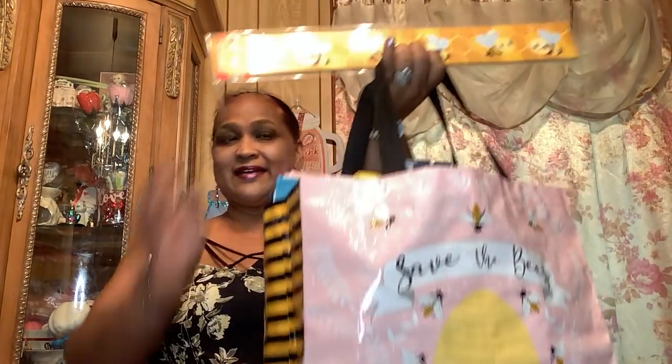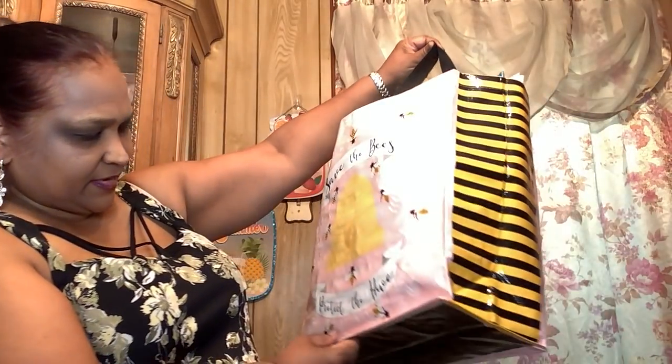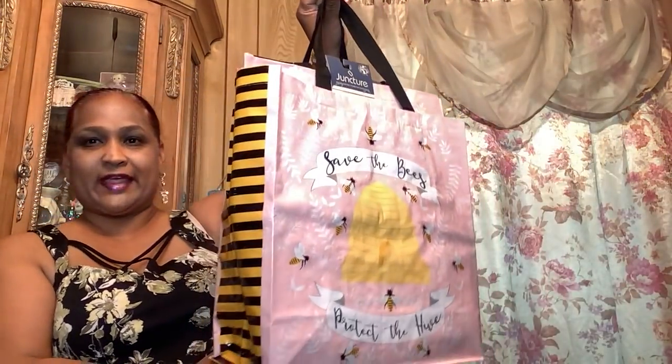See my treasured bag? This is my treasure bag today, and it says on it, save the bees, protect the hive, and it's on both sides. I finally found them today, and I got two of them. And look at the sides of it, how absolutely gorgeous.